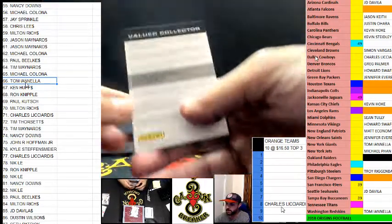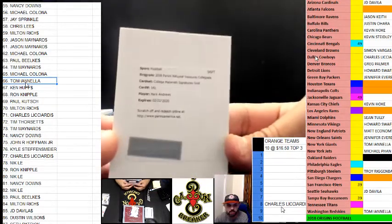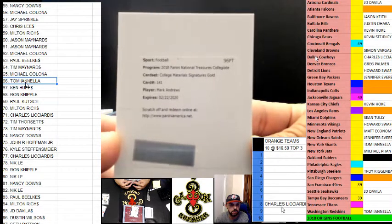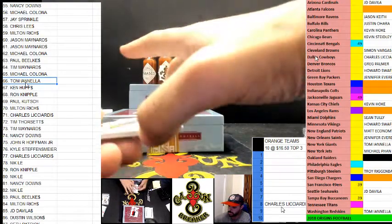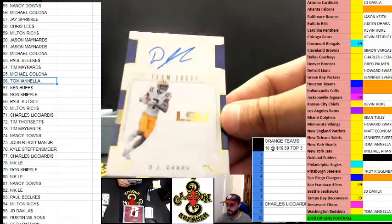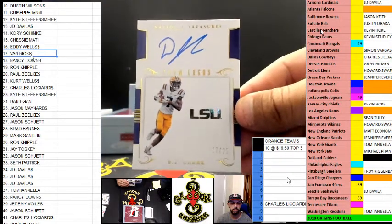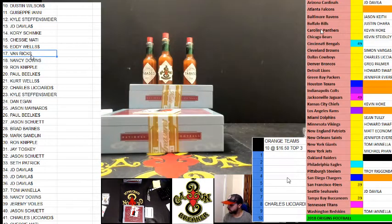And we got our first redemption. We got College Materials Signature Gold. That goes to the 100 spot. Mark Andrews, tight end. And this card is pretty nice. I like this card. Team logos, DJ Chalk, 17 of 25, on card, which is nice. 17, Van, with the hit, back-to-back hits. Van. Yeah, he is a Sooner. Well, Van got the redemption. You know who got it. Go get it.